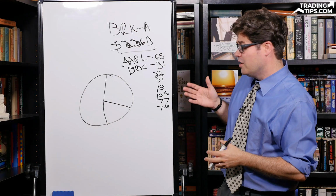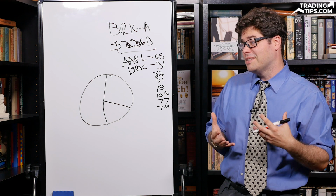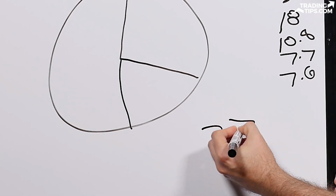Now what's interesting is you have a number of bank positions in here plus Bank of America. When you add up all of these big bank positions, actually about 37% of the portfolio is in the bank stocks.